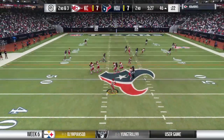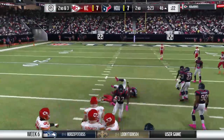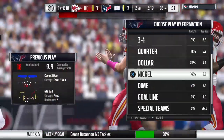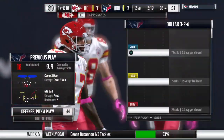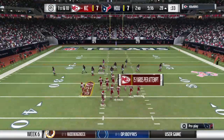And the back goes into motion. Out of the gun, they'll look to throw. Oh, he's got a man wide open, complete. And he's going to get this inside the 30. He got 18 yards out of that one, and it gets him a new set of downs. Offense comes to the line now, 1st and 10.